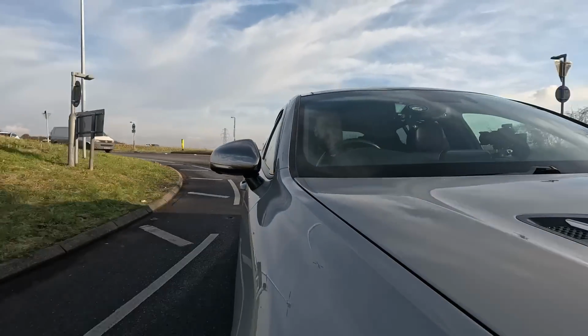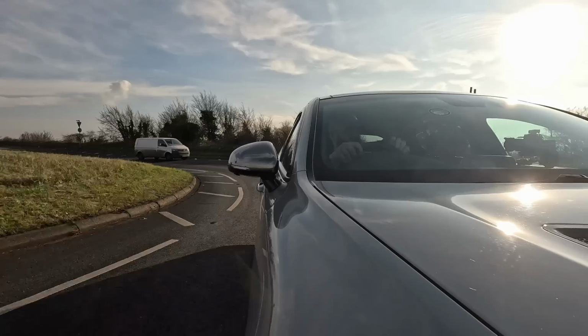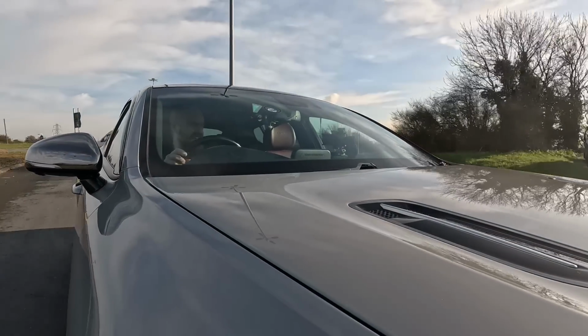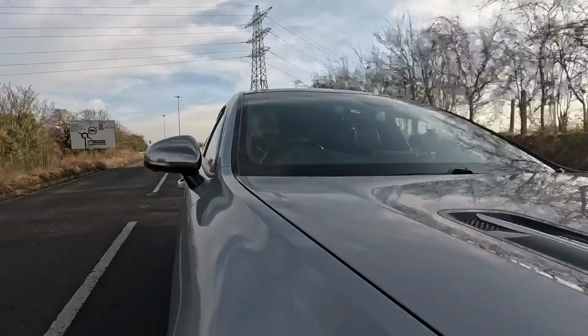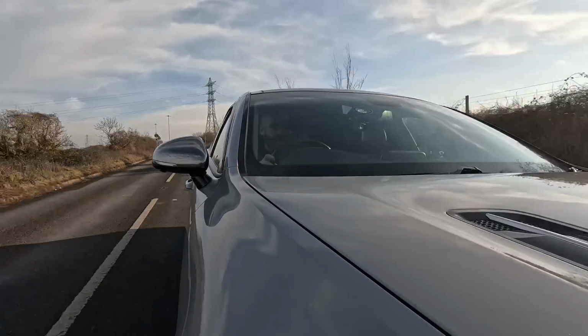Right, so what is my summary then of the Kia Stinger? Now, I think it's a shame that I've driven this car this time of year. So I'm driving this in January. It's bitterly cold out there. And I don't think I can get enough heat in those rear tyres to actually get a sense of what this car is like to drive. But I can imagine it being a hell of a lot of fun.